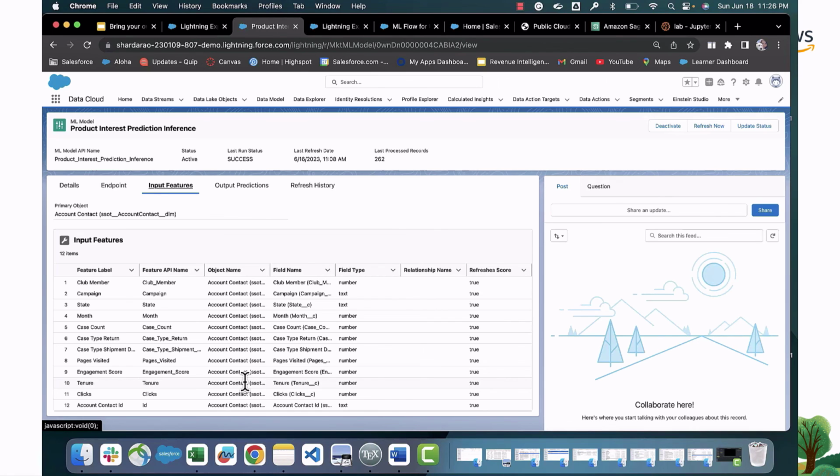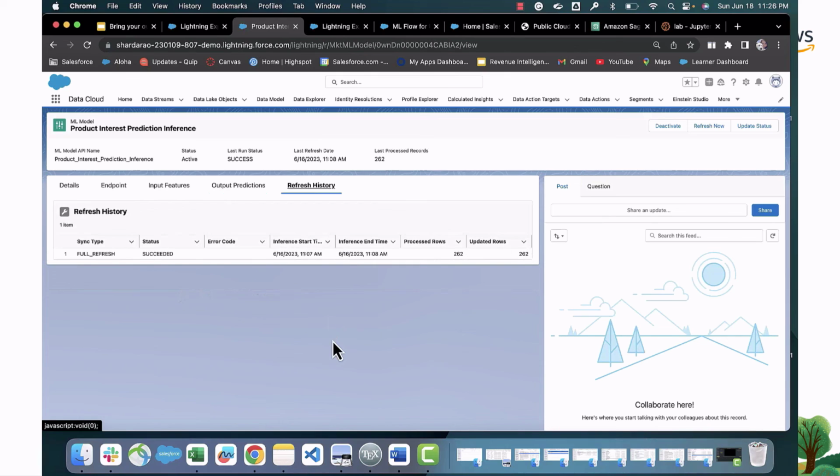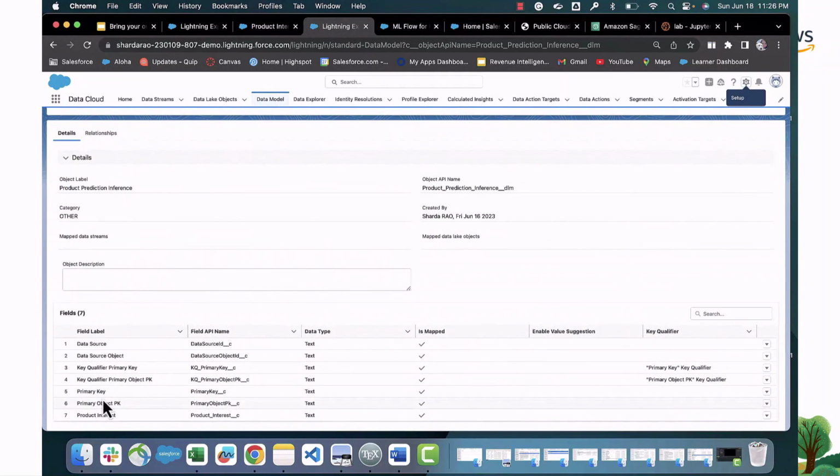You can also say where the outputs should go from that model. Within Data Cloud, I want it saved within a certain object, in a certain field called product interest field. And then you can also see the refresh history. Once you've activated the model, you can see a refresh history as well as how many different rows came in, how many different inferences came in here. And here is the actual output. This is the object where it was output, and you can see that product interest as well as all of the other information about the model is available.